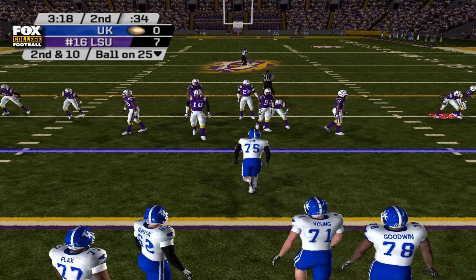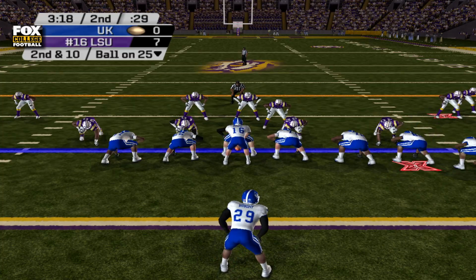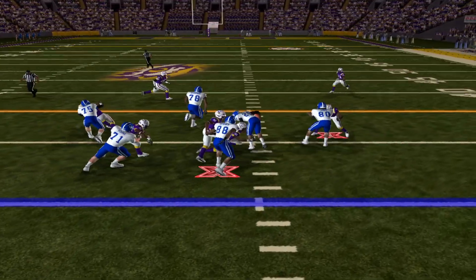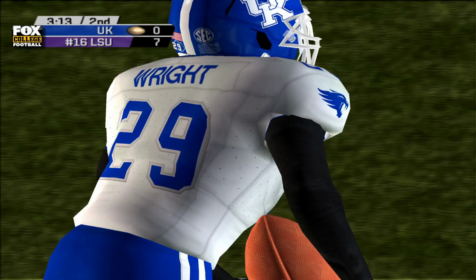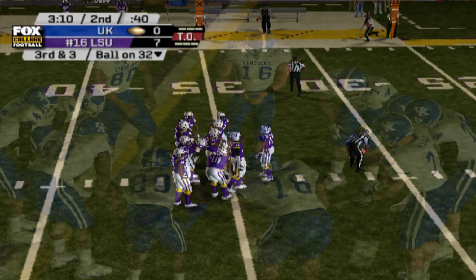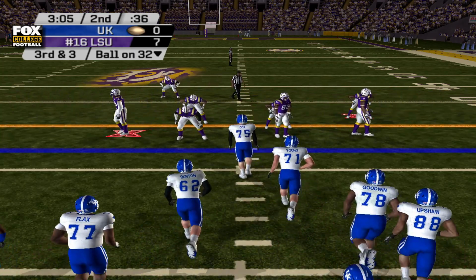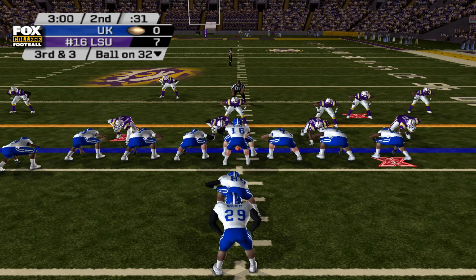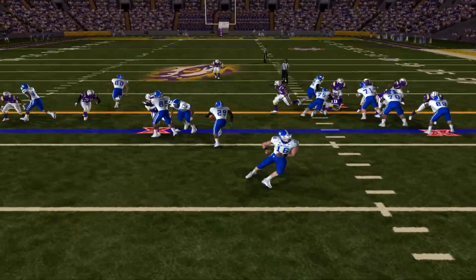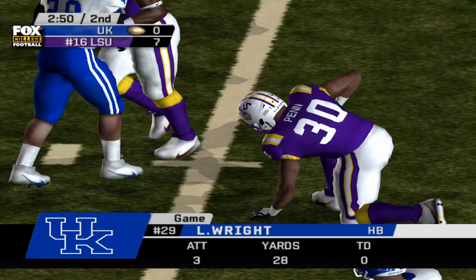So it's second and 10. Ball on the 25-yard line. The Wildcats come out in the ace formation. They keep it on the ground, and the halfback gets about 7 yards on the play. It's 3rd down and 3 to go. Ball on the 32. The Wildcats line up in a goal line formation. They keep it on the ground with a tailback. With a takedown. And that one goes for a big, big first down.